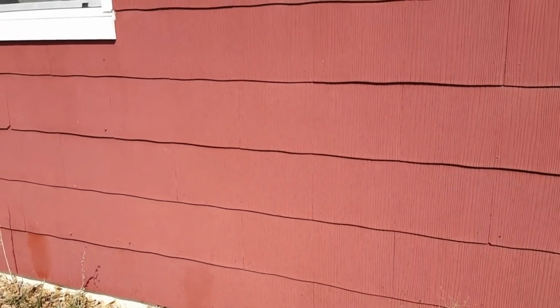This is asbestos siding. So you will see this on houses. Just want to jump in here real quick. That's suspected or possible asbestos. We didn't test it. We don't know for sure. But looking at it, it definitely could be asbestos, but we don't know for sure.